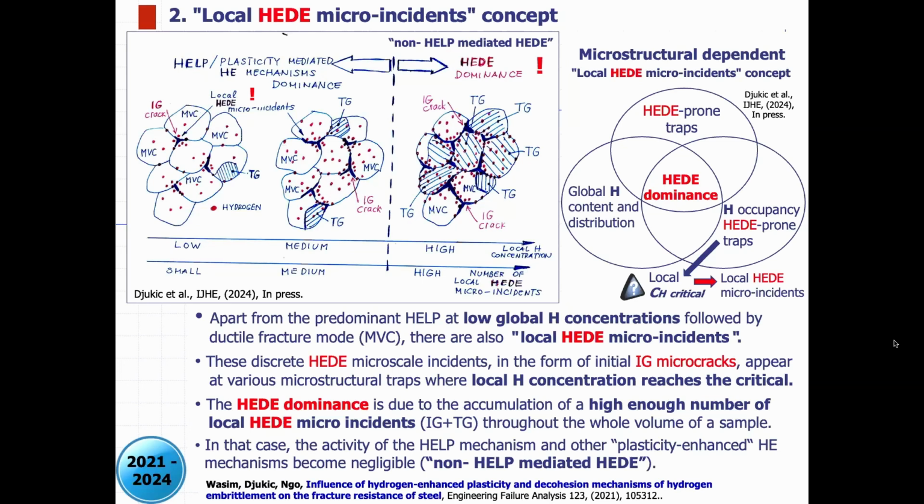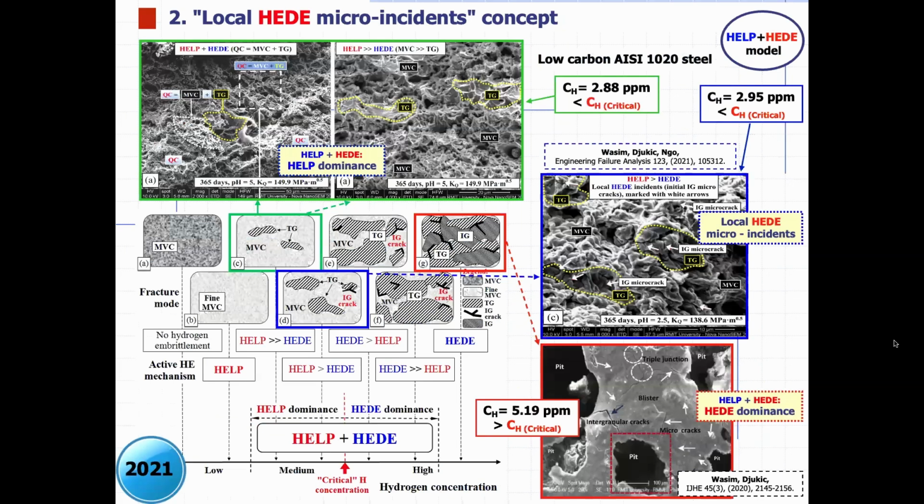In that case, we have a non-HELP-mediated HEDE, which means that the plasticity-enhanced mechanism becomes absolutely negligible, and we can call that a pure decohesion phenomenon. While still we can find some areas, as you can see in this picture, of failure by ductile failure and by hydrogen-enhanced plasticity mechanisms. This is the confirmation of that.